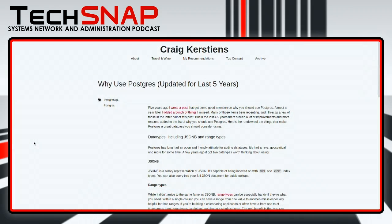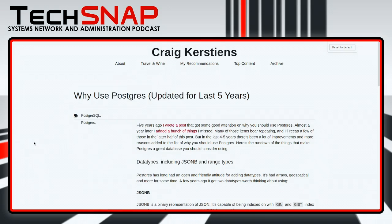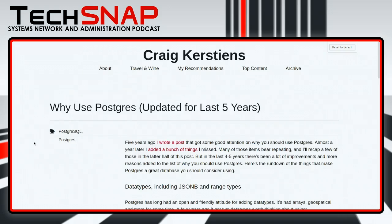No, most of the stuff I've heard of before, but this is the stuff that's come in particular in the past 5 years since he wrote his previous blog post that got some good attention way back when. Now, the stuff that's come out recently that will appeal to a lot of people is JSON support. And that's very useful for people who like NoSQL but don't want to use NoSQL. And right, they've heard bad things about Mongo and they ran away screaming.